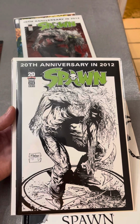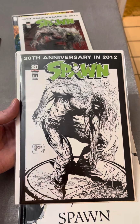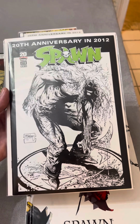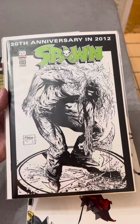Average comic book stores, even big ones, weren't ordering more than 5 Spawn comics at that time period. So this is actually a 1 in 8 variant. They were just trying to boost it up a little bit. Like, hey, you order 8 copies, we'll give you this black and white one. This is before the 1 in 25s.